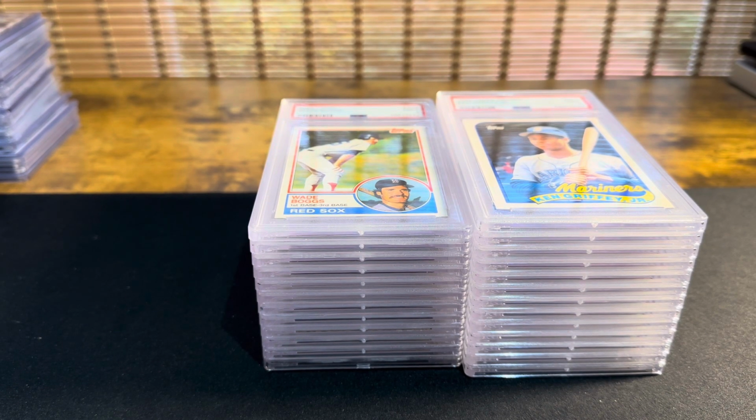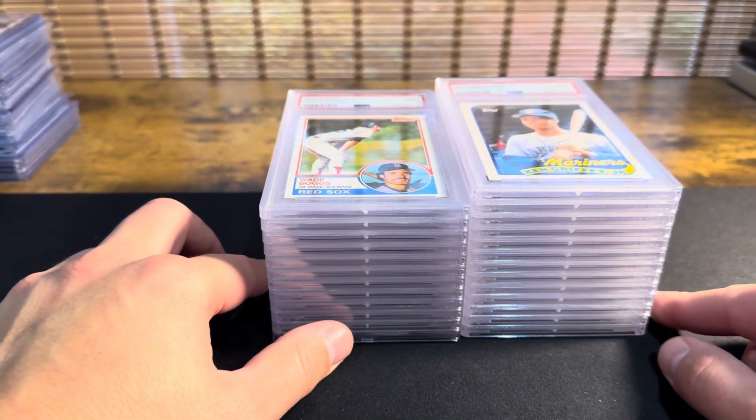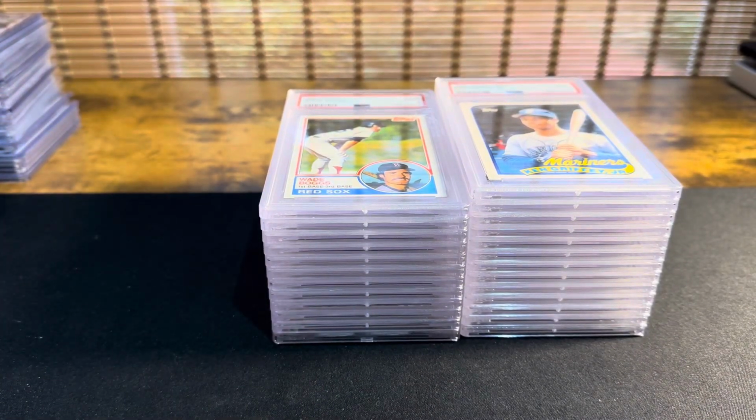I might do a run through of those before I send them, just to show you guys what I'm sending in. A lot of those are worth $1 to $5. They're not really that valuable, but they're unique. And I didn't see many listed for some of them when I went on to COMC, so maybe it'll generate some interest.